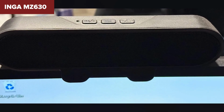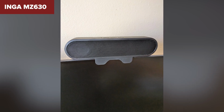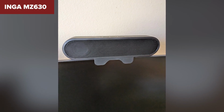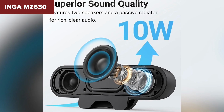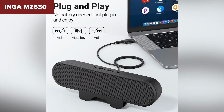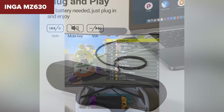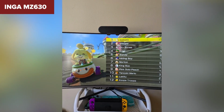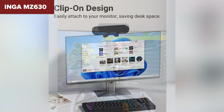Unlike some of the other models on this list, it doesn't have Bluetooth or any fancy RGB lighting, keeping things as simple as possible. But simplicity also means limitations. The lack of Bluetooth means you're stuck with wired connections only, and without a subwoofer or enhanced bass features, the sound can feel a little flat, especially for gaming or movies. If you're looking for something with deeper bass or wireless functionality, you might want to check out the higher ranked options.